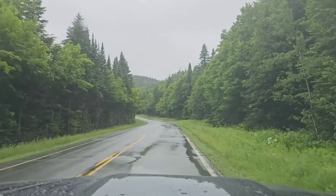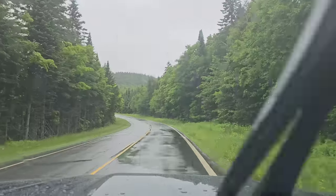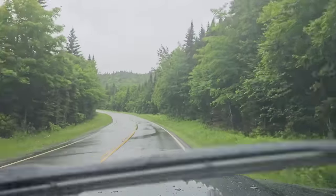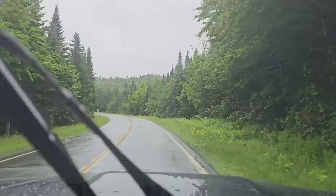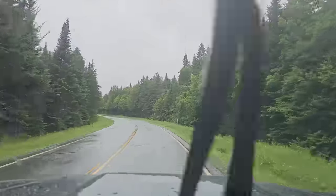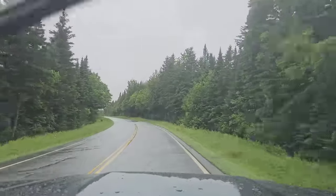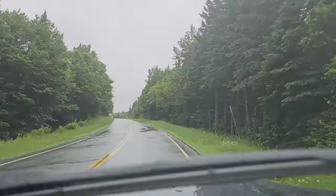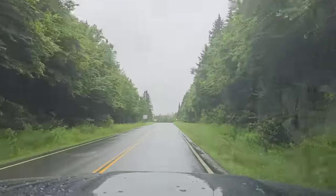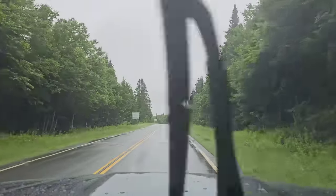I'm curious to see what the logging roads of Canada are like. They probably have, I don't even think I'm exaggerating, maybe 1 million miles worth of logging roads. They are everywhere. All of Canada is basically just woods and dirt roads. Most of their population lives below the U.S., meaning below our highest point. So up there is all rural.